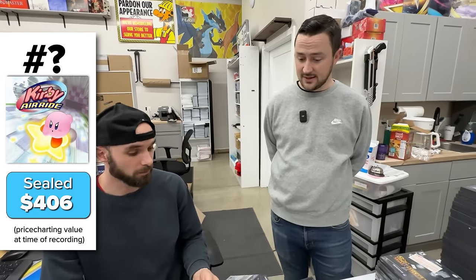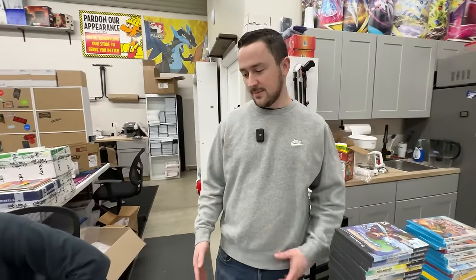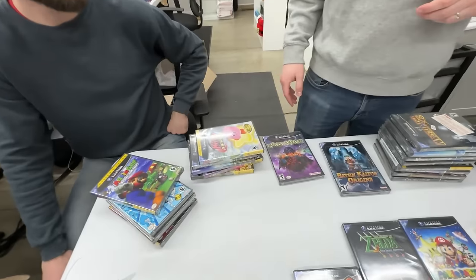That's bizarre. Dang, nice. Okay, I like it. Maybe it's more uncommon sealed than I realized. Sometimes you have a game sealed that just, there weren't cases laying around or whatever. There's only like 7 sold on it sealed. Okay, so fairly uncommon. Right on, Kirby Air Ride number one.